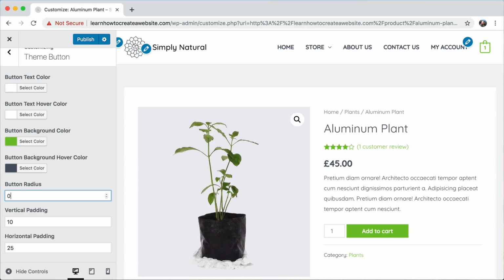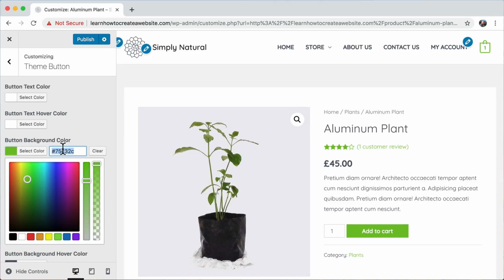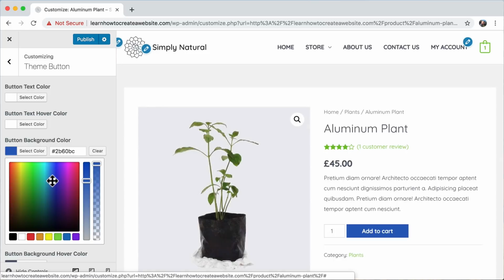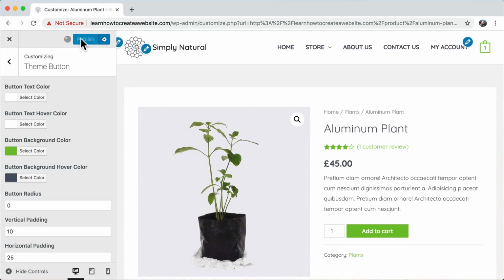Right. Okay. So that looks pretty cool. So we're just going to save that. And then we have our button colors and everything like that. So we can actually change that and you can customize it exactly how you want it. So that looks pretty cool. Looks pretty nice. Yeah. So we are going to publish that one.